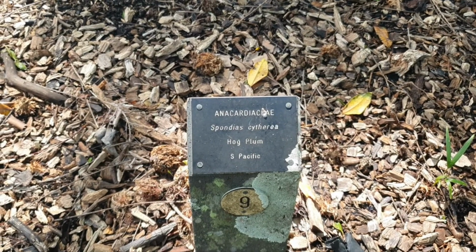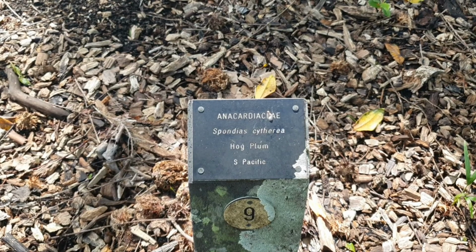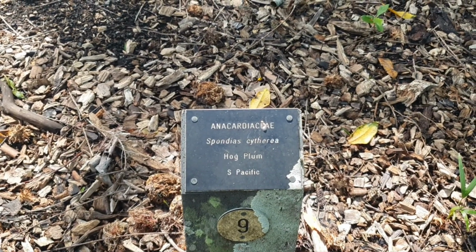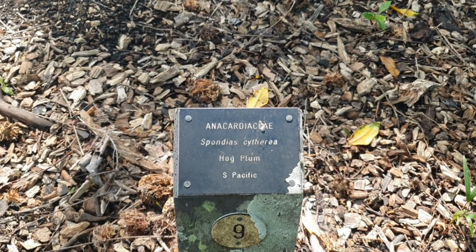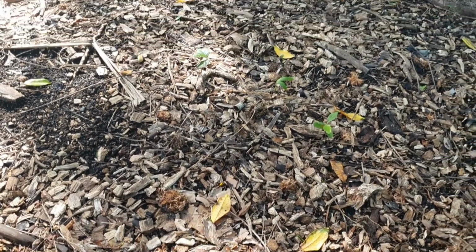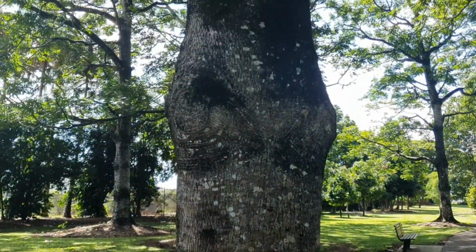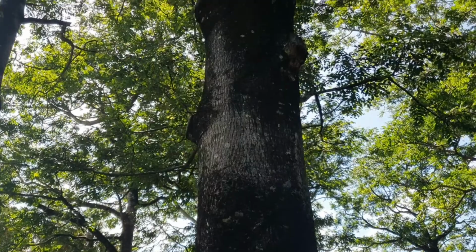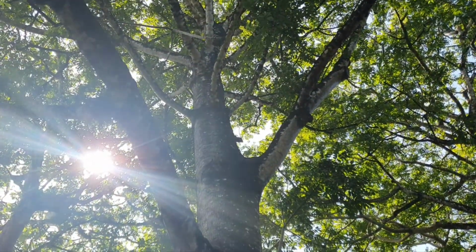Oh, this is a favorite of my Vietnamese friends. If you're watching this, Tracy, if you're watching this, Quinn, this is a hog plum from the South Pacific, and our hog plum is so tiny compared to this. Look at the trunk. Look at this. I think these are all hog plums.